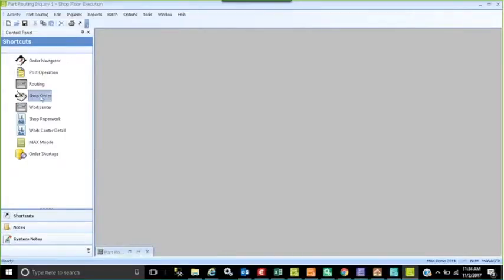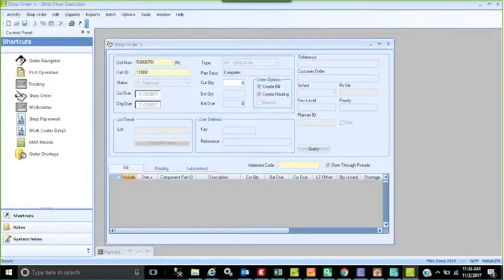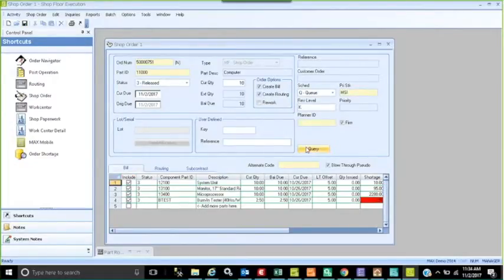Now, as a shop order is created, Max will create start and due dates for each of those operations. And it will generate a production schedule so that each work center has a work list identifying the jobs that they need to work on each day.